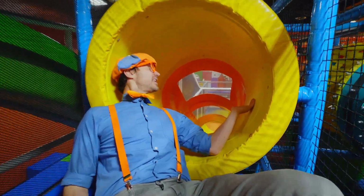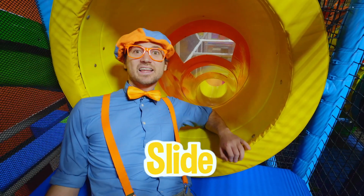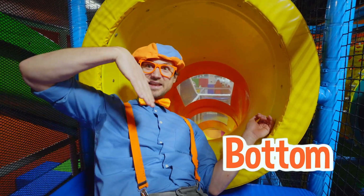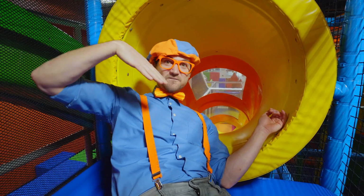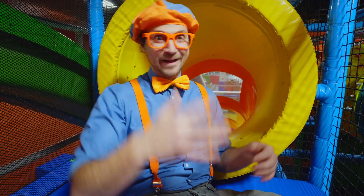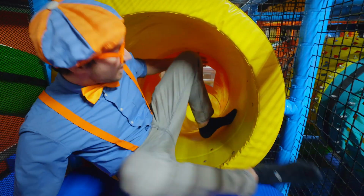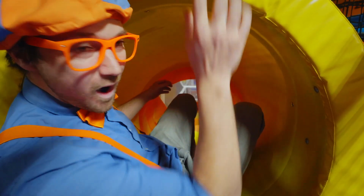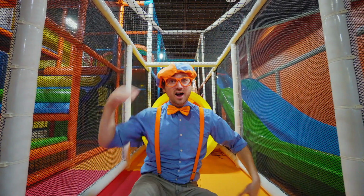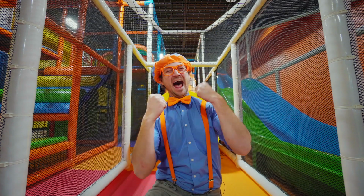Woo! Check it out. Yeah, what is this? Whoa! This is a slide. Yeah, I love slides because you start at the top and gravity helps pull you down to the bottom. And depending on how steep it is will determine how fast you go, as well as a lot of other things like friction and wind speed and drag and all that stuff. Anywho, but for now, I bet I'm gonna go really fast. Here I go. 3, 2, 1. Whoa! Yeah! That was awesome! I love sliding down this slide. It is so fast! And I love learning.